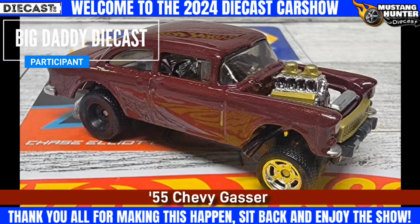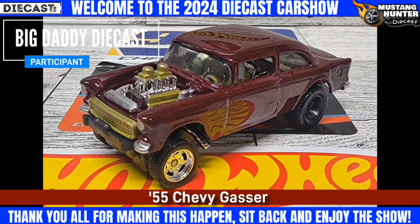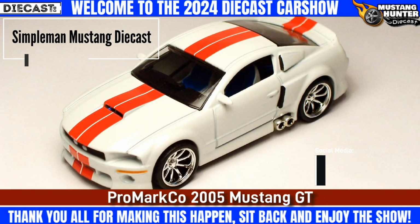'55 Chevy Gasser, another heavy hitter in this showcase. Beautiful, I don't know what color that is, but a maroon, super nice.